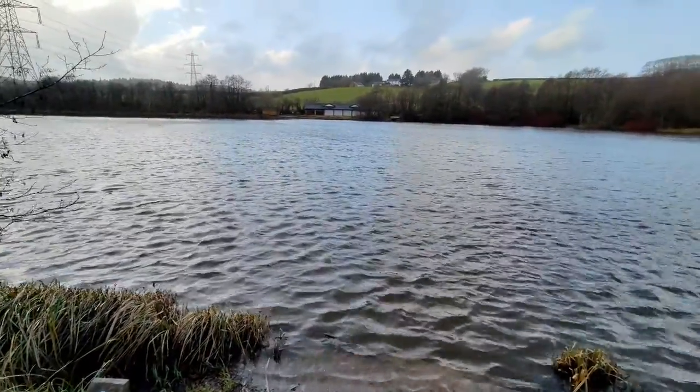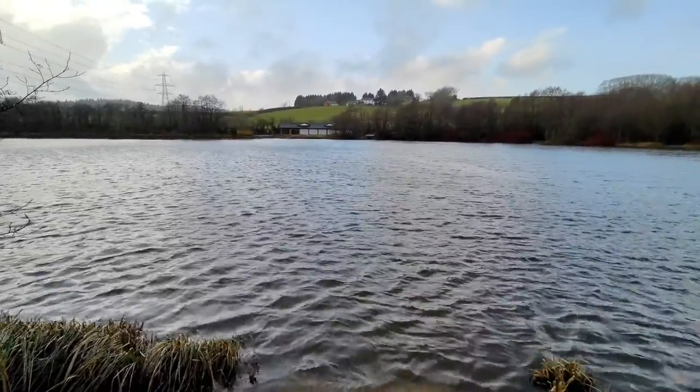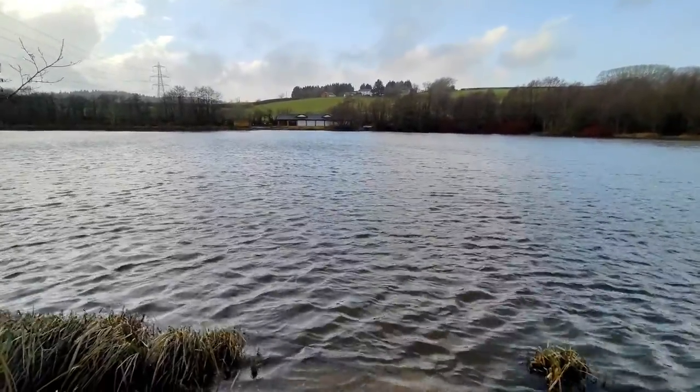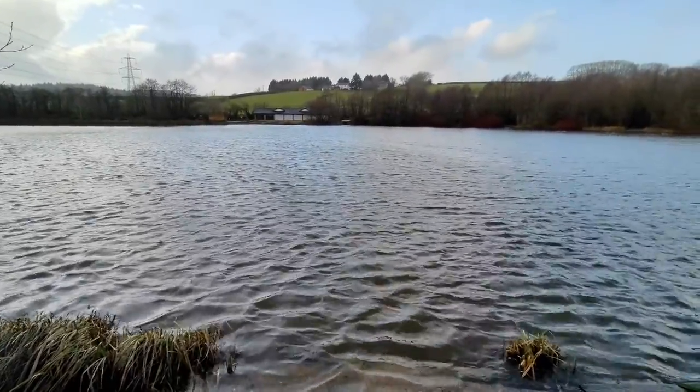Yeah, the wind is hammering, there's light rain at the moment, and there's light rain due for the duration of the session. So fishing 24 hours on peg 8. And get the rods out first.